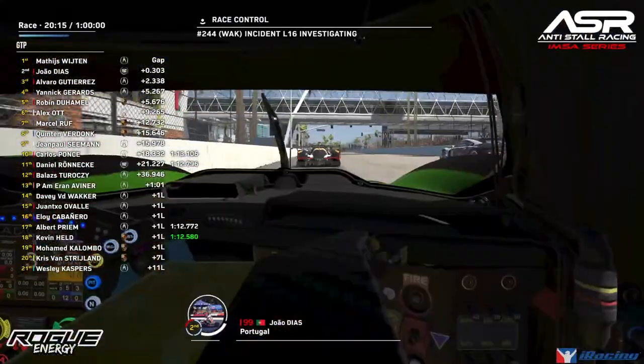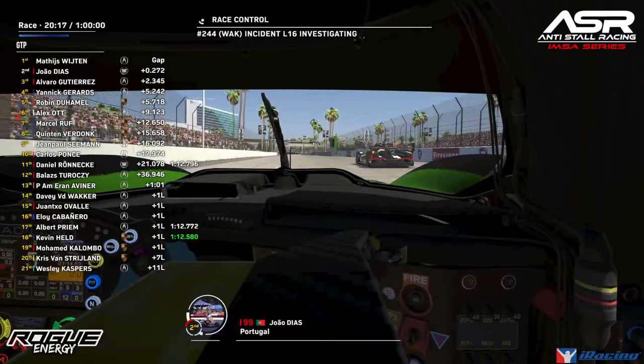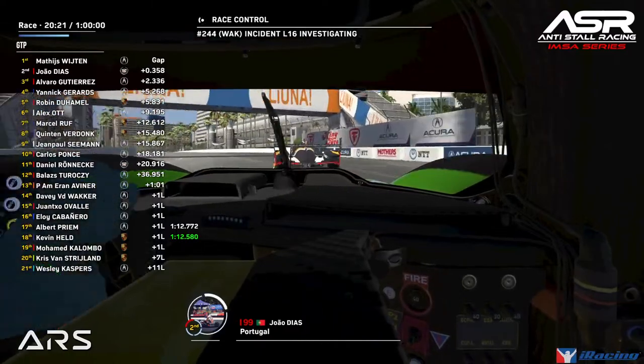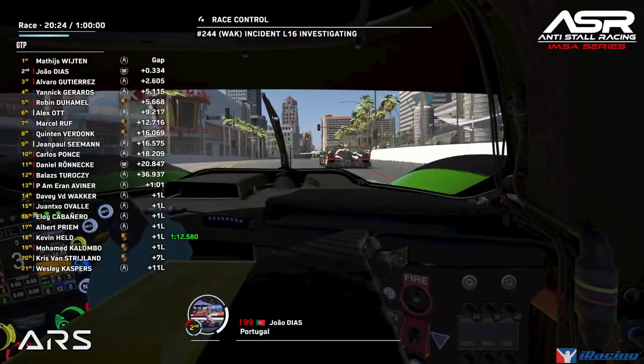He's going to have to get out of his... Oh, no, he's pulled over nicely. I thought Mateus there was going to zip off to the right-hand side quickly. Closest battle. Tidy through then.